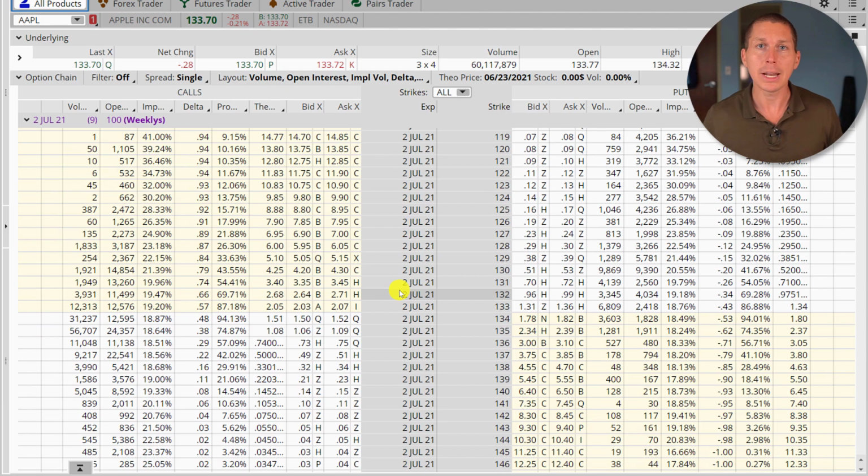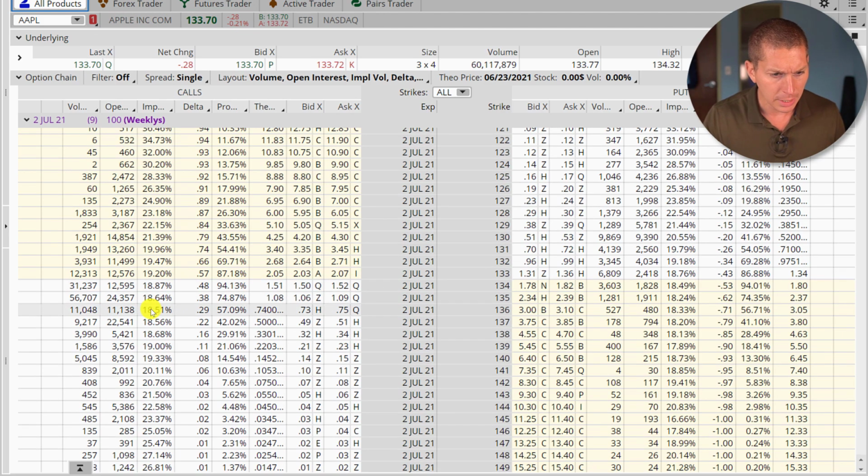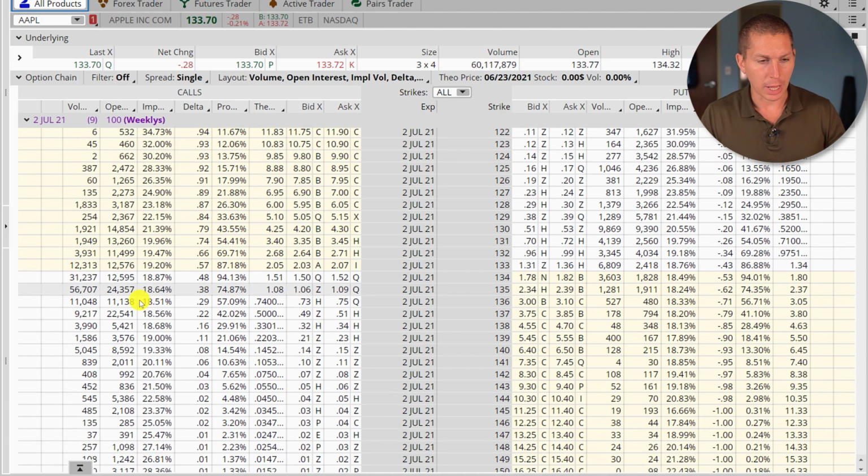Now, that doesn't necessarily mean anything, but what it does mean, if you can figure out and create a system, a filter, is this was the most active, and this was in the July 2nd expiration, so 9 days to expire. 56,700 contracts traded with an open interest of 24,000. So this right here tells us right away that volume exceeds open interest, so this possibly could be buyers or sellers. Now, what I'm seeing here is that 60% of the volume today traded on the offer, 11% on the mid, and 29% on the bid.